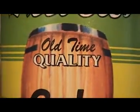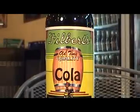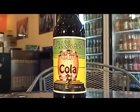All right, buddy. Next up on our trek through Cola Land tonight is our Filbert's Old Time Quality Cola. Filbert's has been around since 1926. It's been around during the Coke and Pepsi times and all that kind of stuff. I think Coke and Pepsi might be a little older, but it's definitely an old cola out there. A lot of people probably haven't heard of it. Let's see how it tastes today, and how it stacks up to those national brand colas that we're all used to drinking.